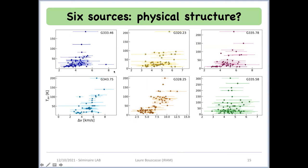And you see that in the other objects, we don't have the same differentiation between the cold envelope and the warm envelope with the line widths. So here we will call the warm envelope what is above 50 Kelvin and the cold envelope what is below 50 Kelvin. But we can also see here that for this source, for example, we have only few points above 50 Kelvin. Here it's increasing, and the average temperature is increasing to 60 Kelvin, and it's going up in the sample.